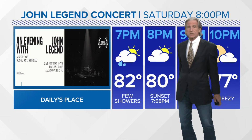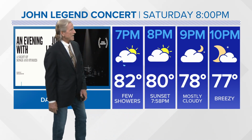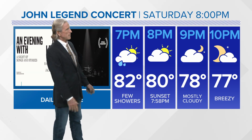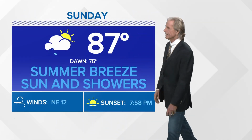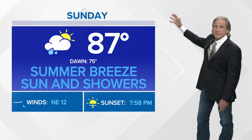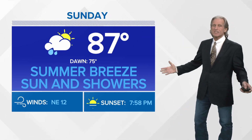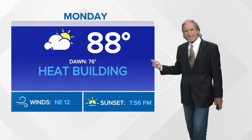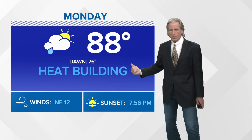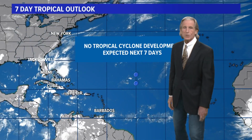John Legend is going to be right here in the Ville on Saturday night. And again, a few showers around, but overall should be a decent breeze out there, I suspect, for John and the rest of you heading on to dailies. On to Sunday we go. It is still summer. Be a nice breeze out there during the afternoon, but yes, there will still be some showers and some thunderstorms. Now, if you're already making plans ahead to Monday, the heat will begin to build. And for those of you that just love those 90-degree temperatures, they'll be returning on Tuesday, Wednesday, and Thursday.